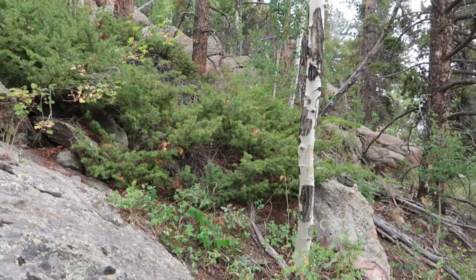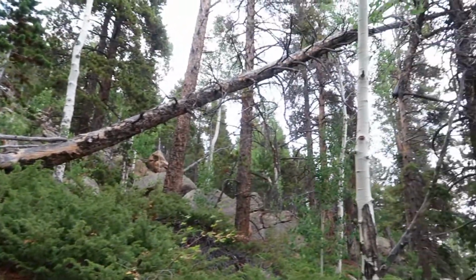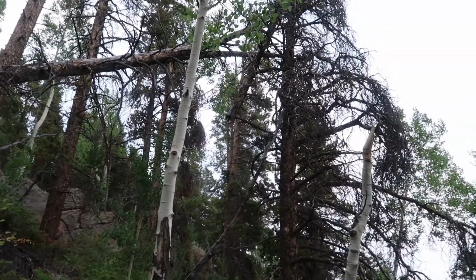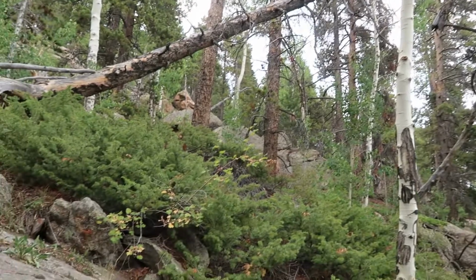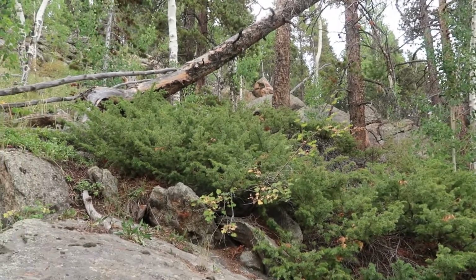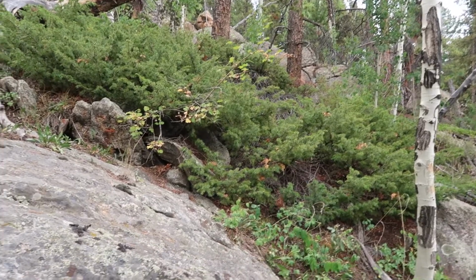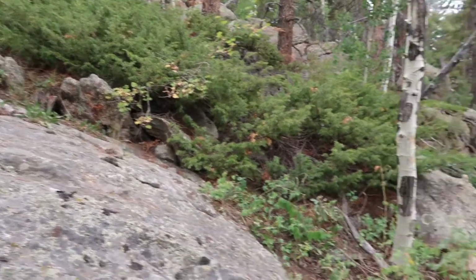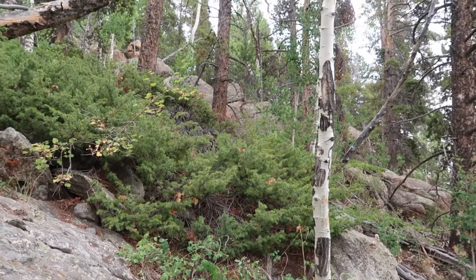This cache is supposed to be hidden in plain sight, but it wasn't in plain sight for me. I did not spot it. I also felt like the sword of Damocles was hanging over my head with this fallen or half-fallen tree. I pushed on it. It's really solid, so I don't think it's dangerous at the moment. But nevertheless, I didn't spot the cache in the bushes or under any of these nice rocks. So it's onward to the next cache farther up the hill.